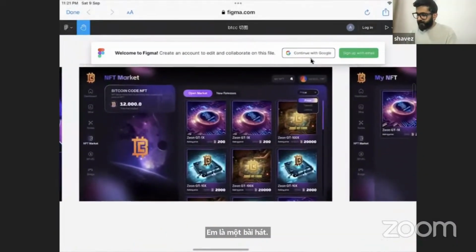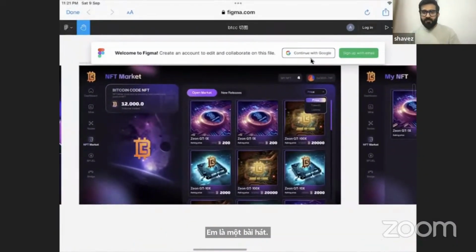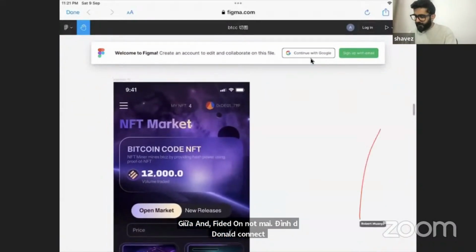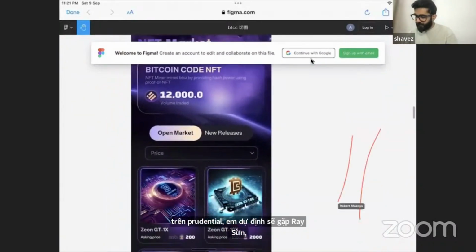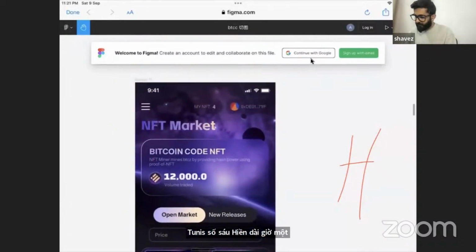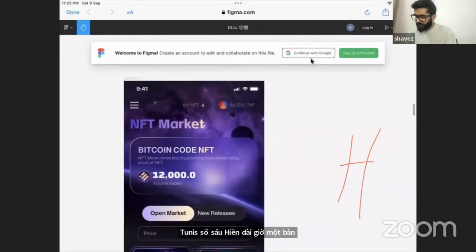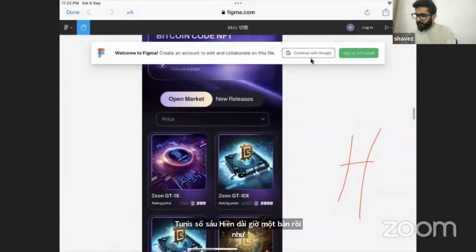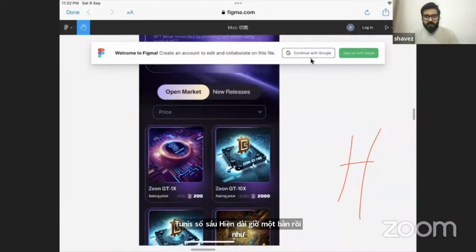This is the NFT market where you can sell your NFTs that are not mining, that are not connected to the node, and you can set a price. So this is how it looks inside your mobile. So this is how your volume will look, because it's like an open market and you list your NFT and then you sell it.